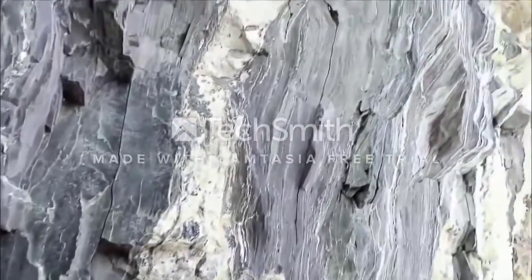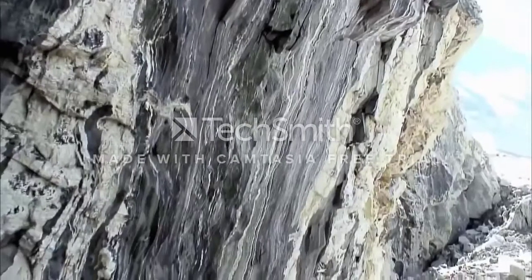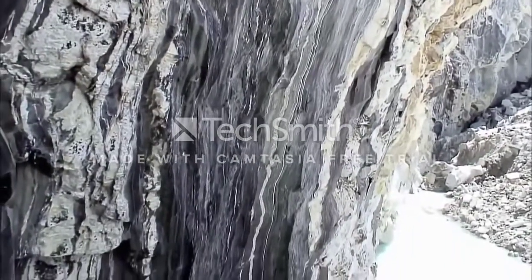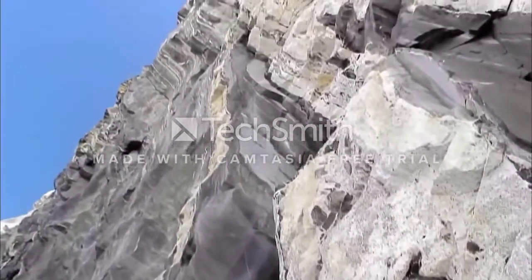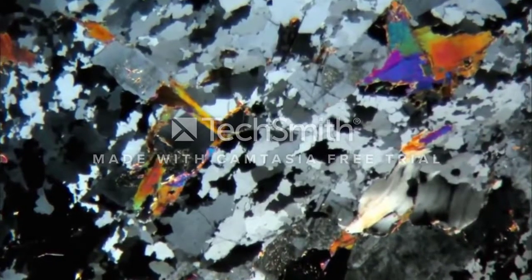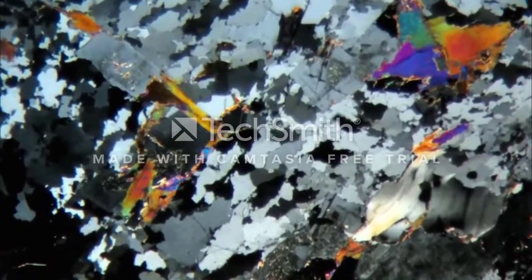Granite. So here we are in the Western Cwm on Everest, about 6,400 meters. I'm actually stood underneath one of the easier outcrops to get to. This is a big sort of granite cliff above me. This white rock is full of crystals. It's extremely hard and different again from the summit limestone and the marble.